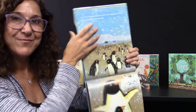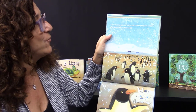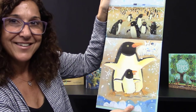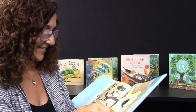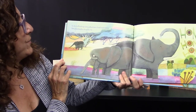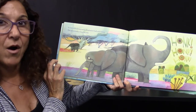Oh, the book is turning. On a freezing glacier, black and white penguins waddle. The South Pole is their world. That is the sound they make. In the refreshing oasis, elephants find cool water. The grassland is their world. Honk, honk, honk.